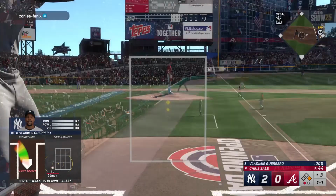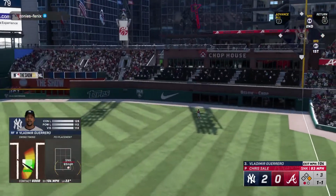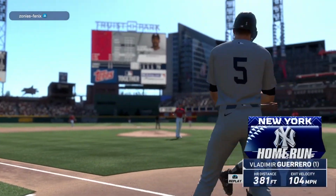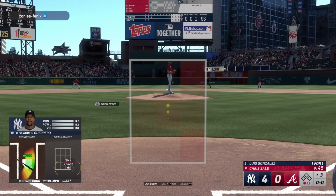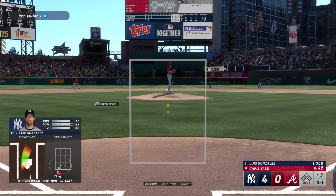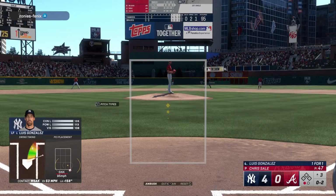And that one fouled off. Swing and a high fly ball, well struck. It's out of here. He hammers one out to right. It's 4-0. One down. Luis Gonzalez stepping in now for the Yankees. With how good these offenses are, there's a lot of ball game left. 2 runs across in the inning here on opening day.